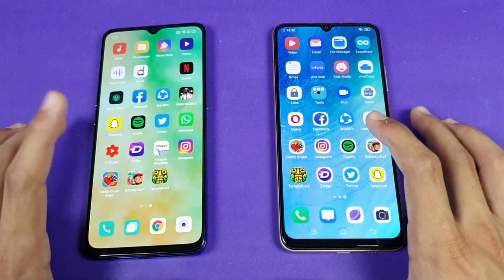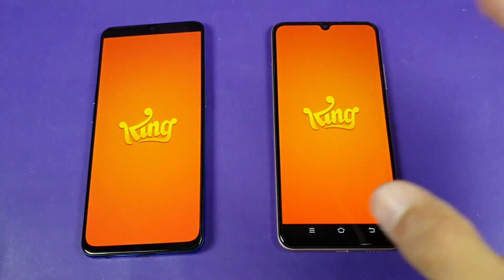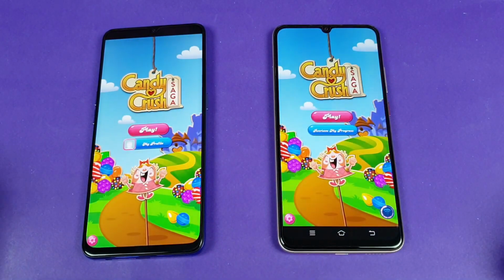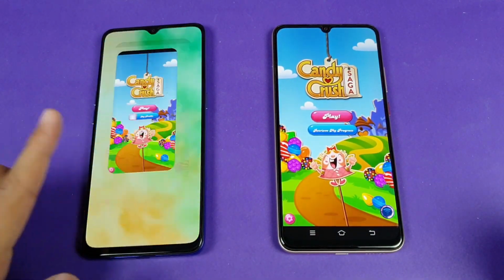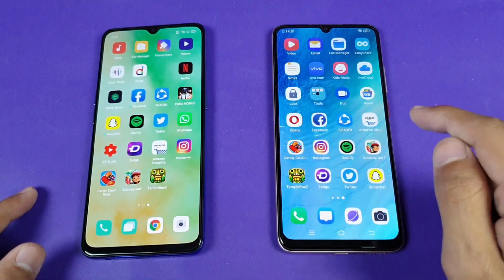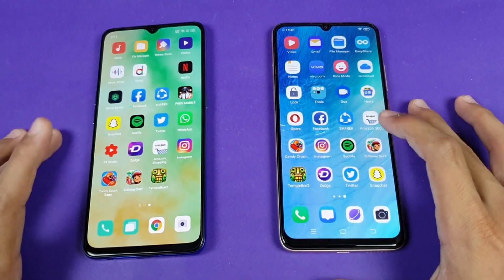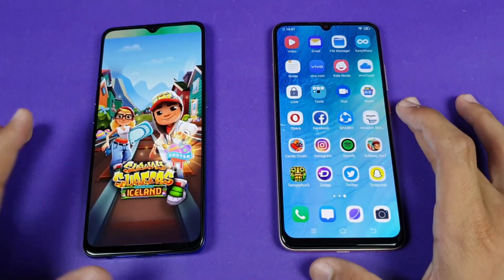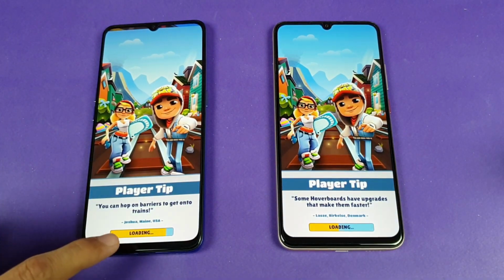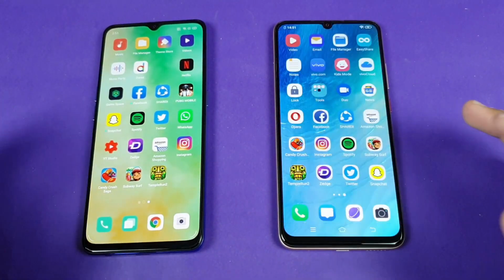Now let's see some game applications, and first on the list is Candy Crush Saga. And let's see how much difference there is between a Snapdragon 665 versus a MediaTek Helio P90. And you can see it's just a tiny bit faster on the MediaTek Helio P90 powered Reno 3, followed by the Vivo S1 Pro. Not a huge difference between the game app loading time. Now let's see Subway Surfers, and again faster on the Reno 3, as you can see, about half a second difference there.